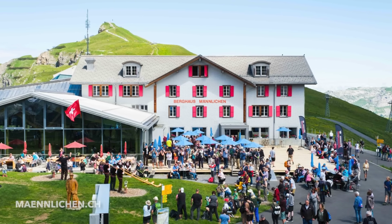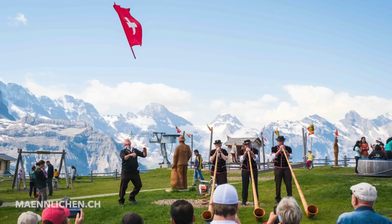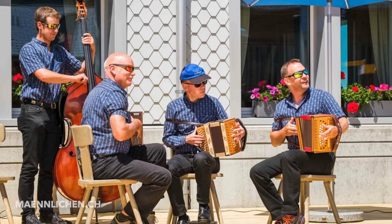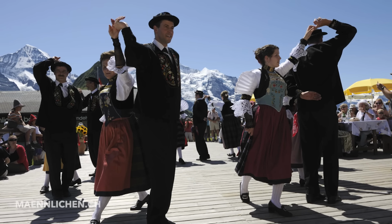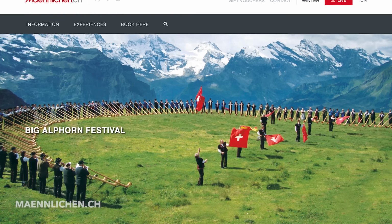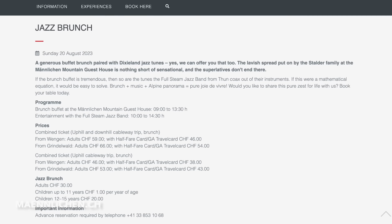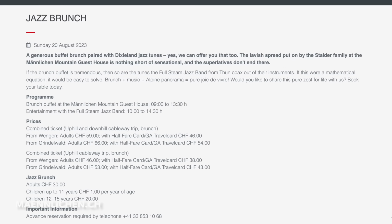In late June, they host the Mountain Spring Festival, which is basically like Switzerland in a nutshell. There's singing and dancing and flag throwing and yodeling and even some folklore. In late July, there's the National Costume Festival. In early August, there's the big Alpine Festival. And then in late August, they host a jazz brunch, complete with hours of tunes and a bottomless buffet. I know, this place is incredible. You can find a fun event up here nearly any time you visit during the summer months.